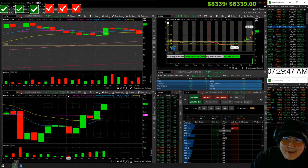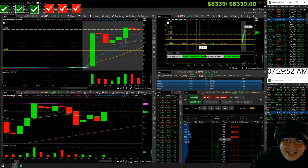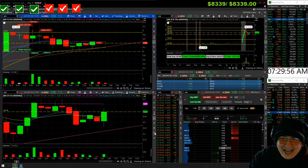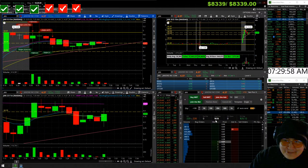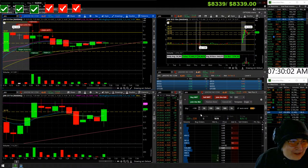HUSA popping back up. What a beautiful trade on HUSA. And JAN popping back up. Look at this, JAN high alert. Look at that entry right there. 430, 420s, all the way back up.